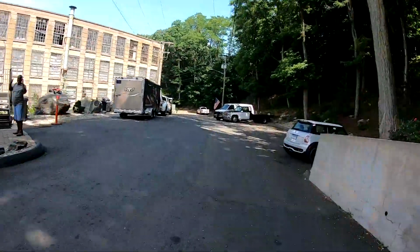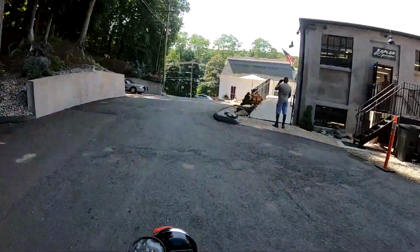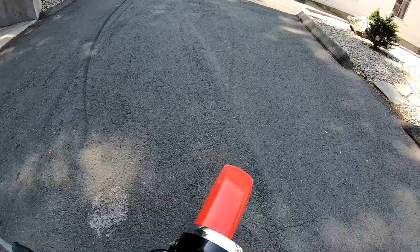Just rip this thing around, man. This category of bikes, this is a bike you can jump on, rip around the pits, ride it all day long. Gas is, you know, for $3 you'll be riding it all day long.